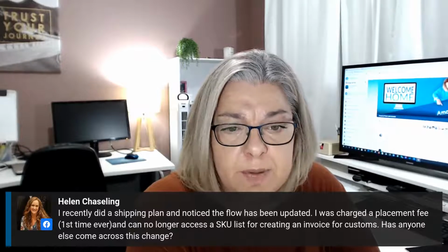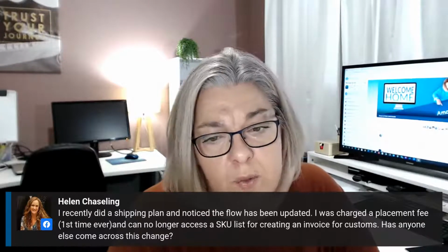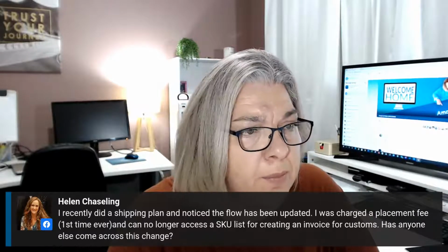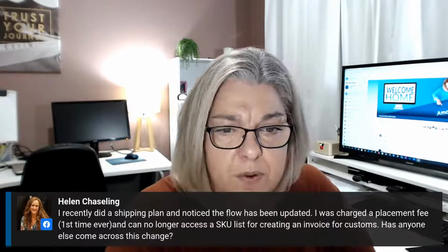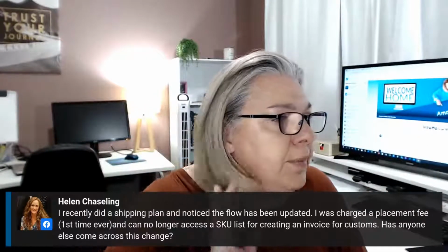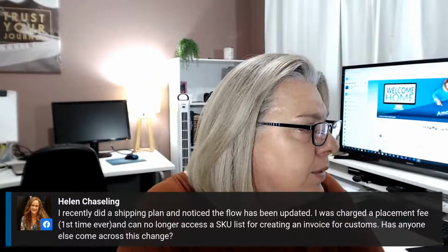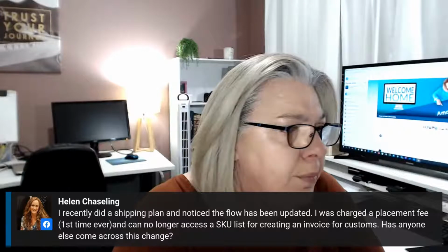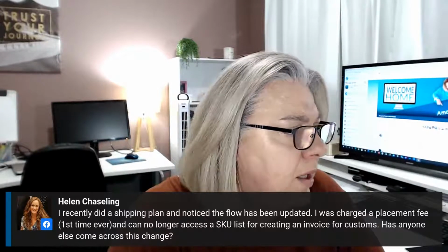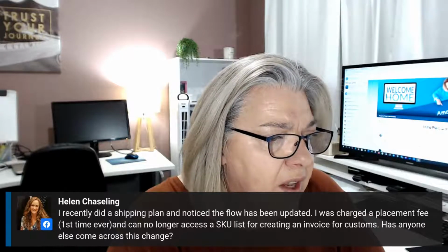Okay, so placement fee. The reason why you were charged a placement fee was probably because your products were going to be separated, and because you've selected it. Let me see if I can bring up a page. It takes half an hour to load. I'm going to try and bring up a page and show you where that is.